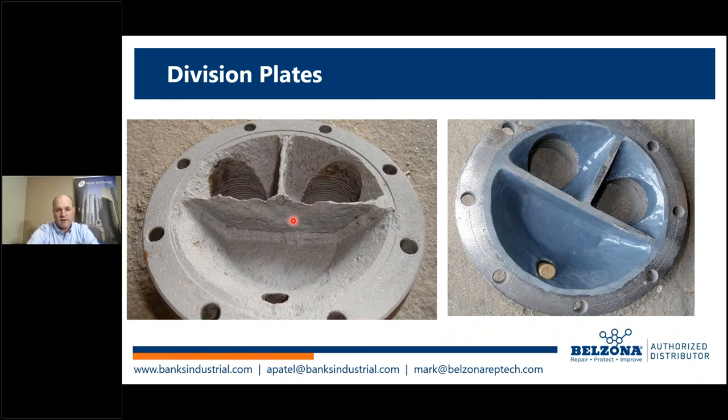Well, in this case, it goes right here and it goes right there. So some of your water never goes to your tubes. So some of your water never gets cooled. So in that case, you're losing tremendous efficiency.